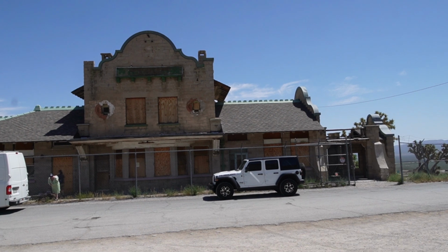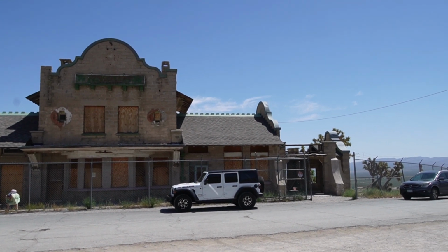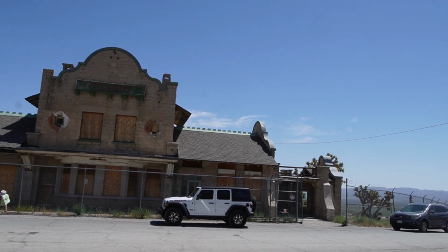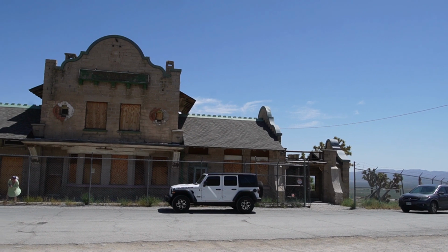Since the 30s, the depot has passed from person to person, eventually ending up with the Barrick Mine Company. However, in October of 2000, the Bureau of Land Management acquired the depot along with most of the Rhyolite town site from the mining company in a land swap.